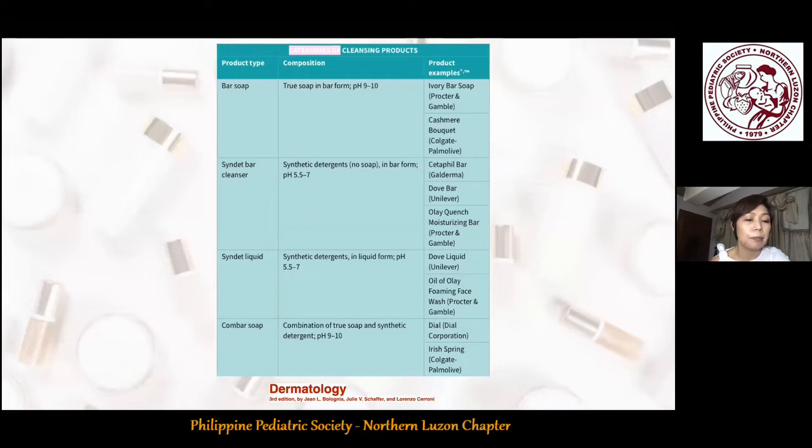The third type of cleanser, known as combar, is composed of an alkaline soap to which surface active agents with a pH of 9 to 10 have been added. Combars are milder cleansers than true soaps, but induce more thorough cleansing than synthets. So for example, true soap is a good cleansing agent for excessively oily or dirty skin. So if you have a miner, you have a farmer, then you can actually give a true soap. Combar naman is a good cleanser for normal skin with a moderate amount of environmental dirt. So just a teenager inside the house, then you can just give a combar. Now, if you have a patient with any dermatitis, then you can give your synthets.